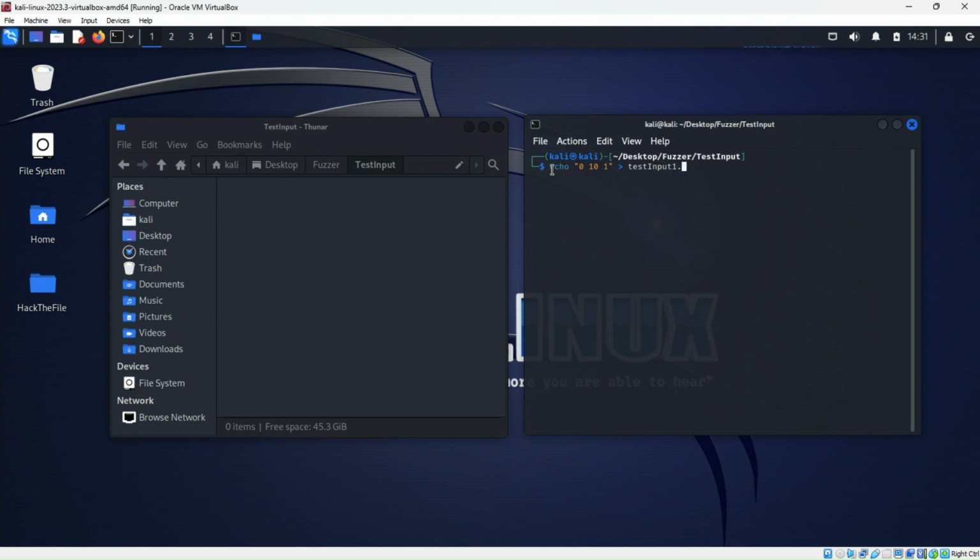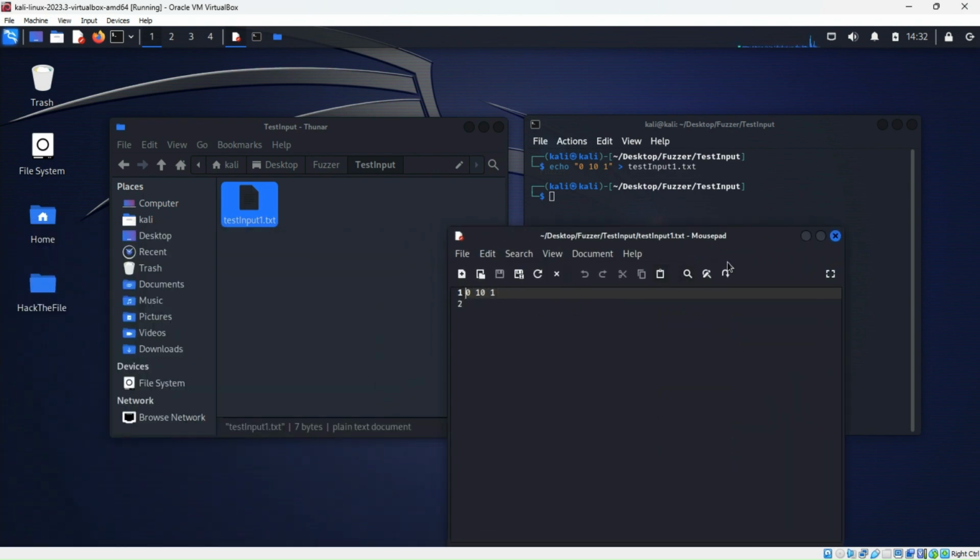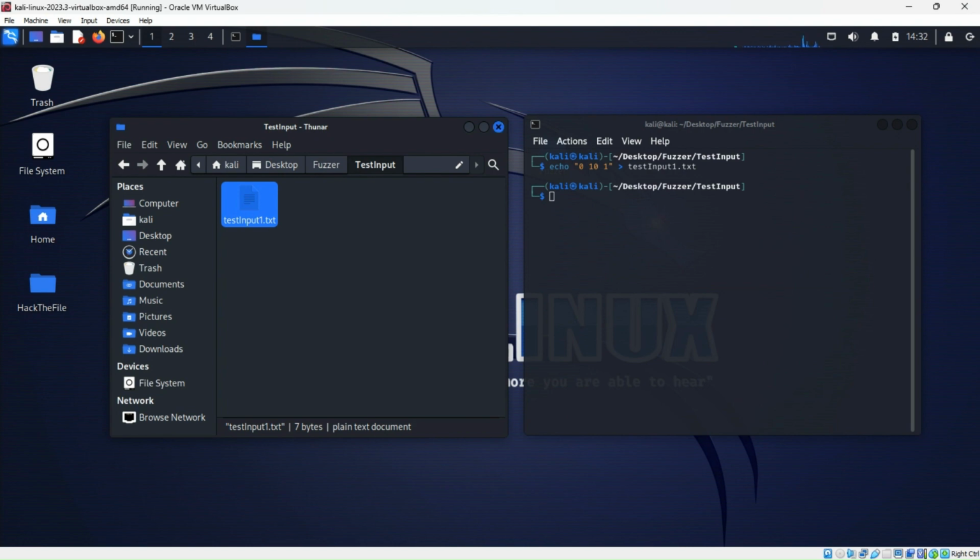We're gonna just call it test input one dot txt. So echo creates the text. These are the quotation marks. This is what we're putting in it. We're just gonna put a 0, a 10, and a 1, and we're not piping it. Actually, I don't even know if you need to put this caret right here since we're already in here. That's what we're calling it. So, anyways, yeah, you do got to put that in there. You could try it. But yeah, there you go. And look, it's got the 0, 10, and 1 in there. All right, so now we created that. So that's how you create it on the command line.